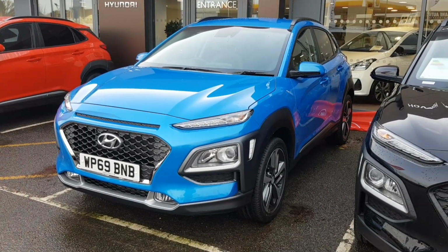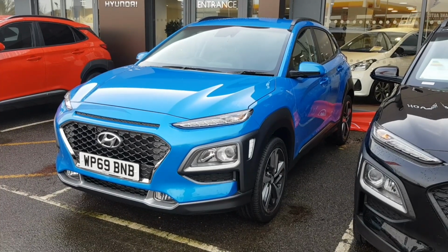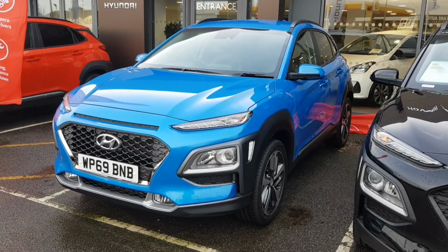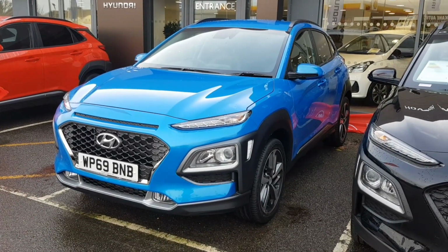Now it was pre-registered to us as Howard's Hyundai. We are the first and only keepers currently on the registration document, and the car has only done 10 miles so far. Now we're on London Road in Dorchester.